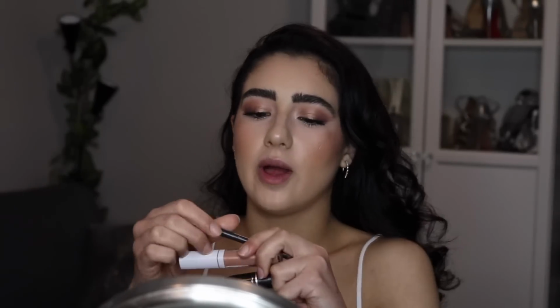I didn't mean to grab this one. So I'm gonna start off with the lip pencil in Strip Down. Personally, I don't overdraw my lips. I don't know, it doesn't look good on me, I don't think. I kind of just stick to my natural shape. I'm like, whatever.